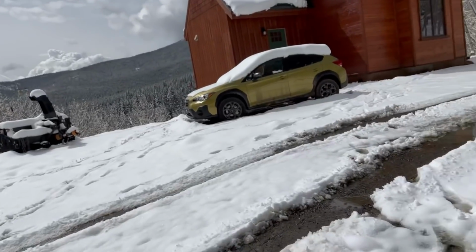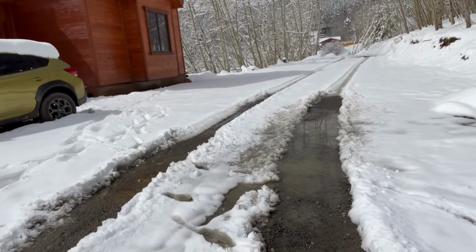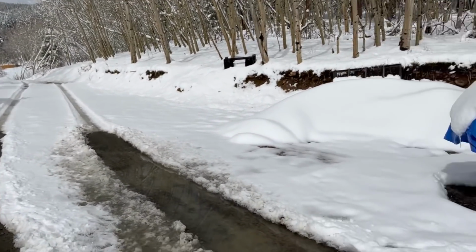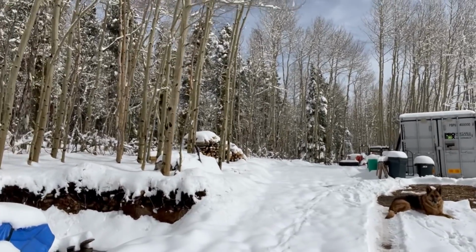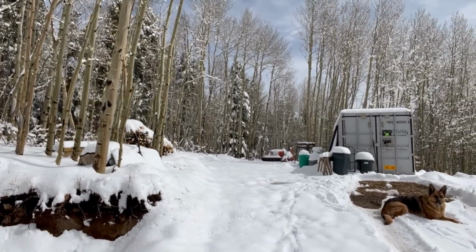And it's pretty muddy. We want to create conditions that are favorable for the concrete truck to get up in here and dump all the concrete and not get stuck in our driveway and make a mess. So I'm going to be taking the tractor to clear out the way back to the shed. See back there? It's all covered and buried in snow again. It was not the situation we were hoping for.